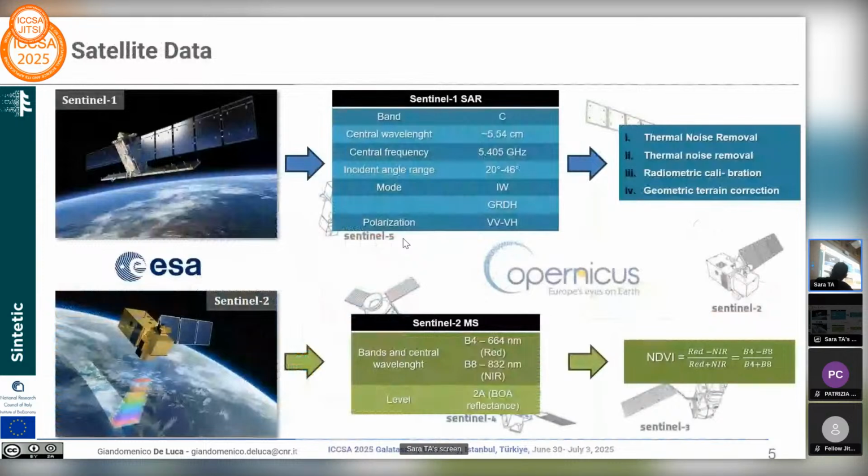Starting from satellite data, we are trying to use Sentinel-1 and Sentinel-2, the two well-known satellite constellations, because they are provided by the European Space Agency, are freely available, and are part of the Copernicus mission, the main constellation. Here you can see the characteristics of the satellites.